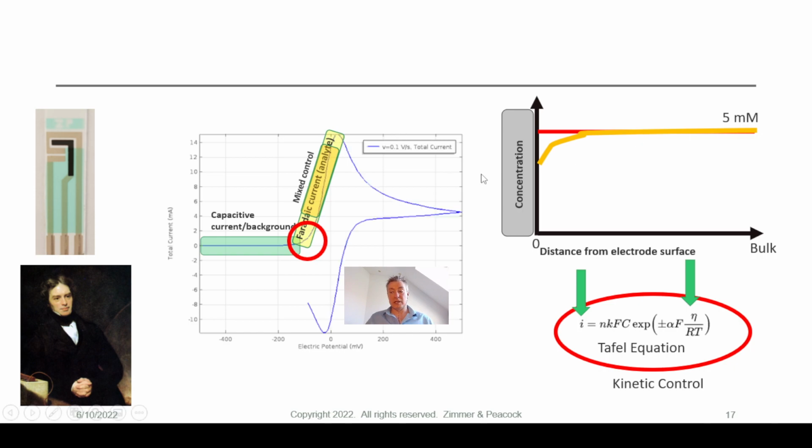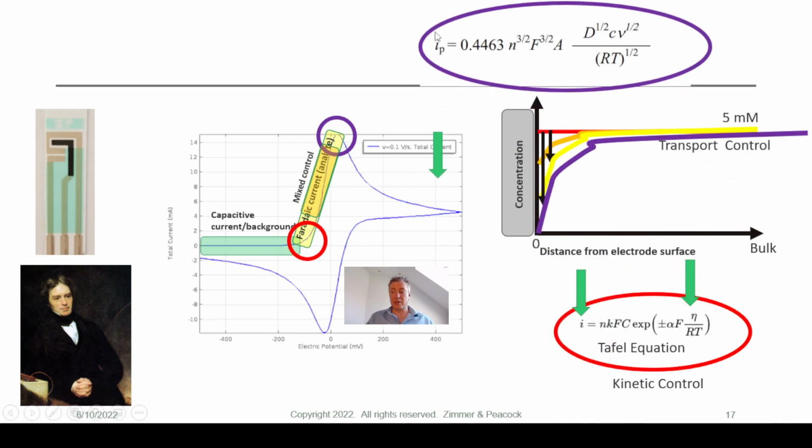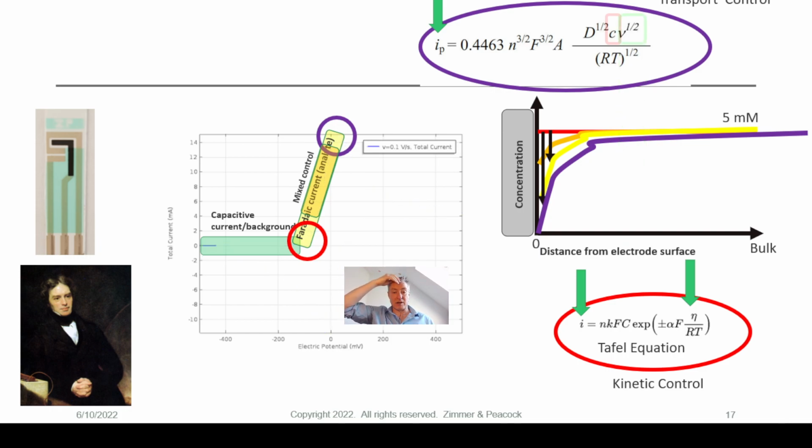It's starting to decrease, and the more voltage we apply, the bigger that depletion zone becomes, and we start building up this depletion zone, and we start getting what's called a diffusion gradient. So at some point, and the point is at the peak, the current is no longer linked to the voltage, because in fact the reaction is going as fast as it possibly can, and it's limited now by diffusion, and so we hit a new region here, where the current is proportional to, you would hope, concentration. I should maybe talk about that in a minute, but it's also proportional to the scan rate.